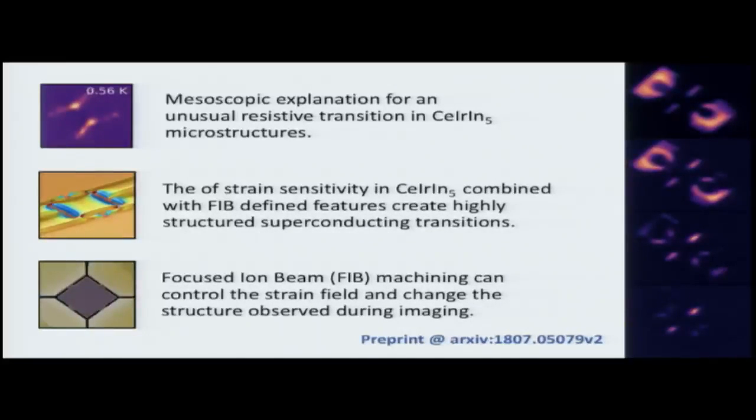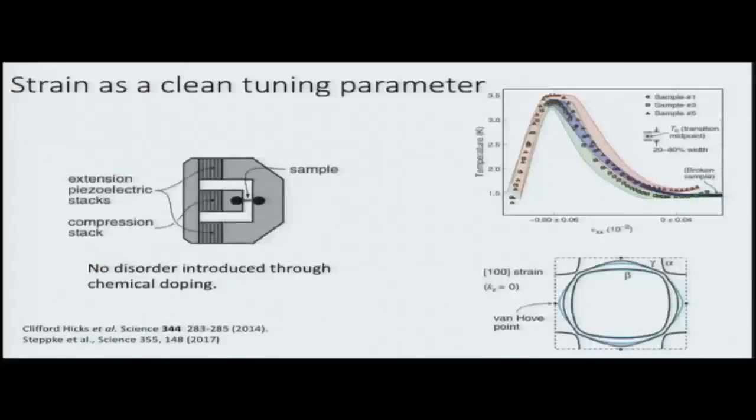All right. So far, what I've shown you is a mesoscopic explanation for an unusual resistive transition in CeIrIn5 microstructures. We could explain our observations by the strain sensitivity of CeIrIn5 combined with strain simulations that depend on the focused ion beam defined features. By designing through these simulations, we can predict the strain field that we'll get, and so we can use focused ion beam machining to control the strain field in future structures.